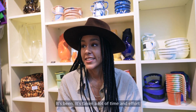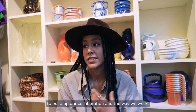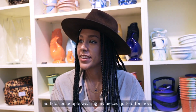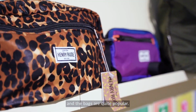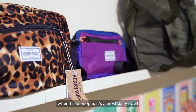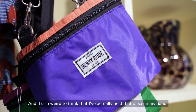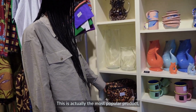Actually, it's taken a lot of time and effort to build up our kind of collaboration and the way we work. But yeah. So I do see people wearing my pieces quite often now, especially here in Malmö, and the bags are quite popular, and it's always quite a surreal feeling when I see people. It's almost daily now, and it's so weird to think that I've actually held that piece in my hand and packed the order.